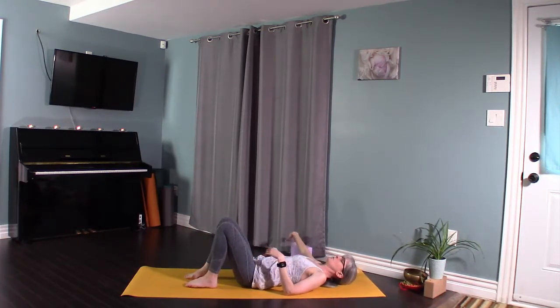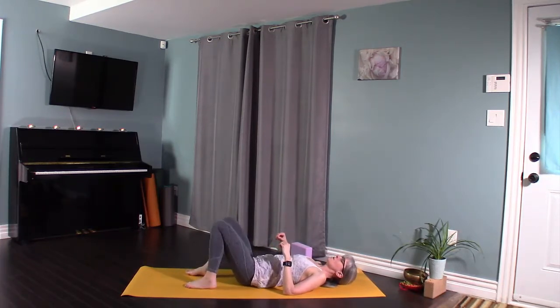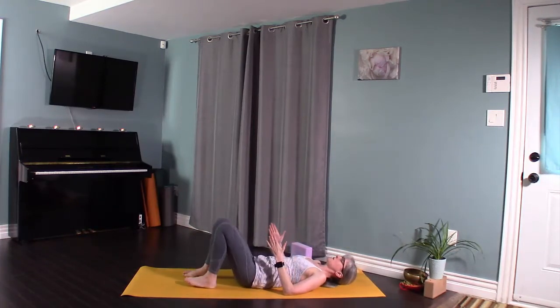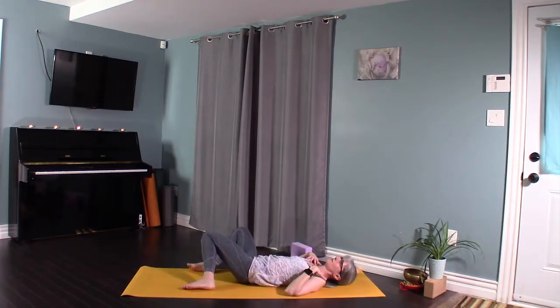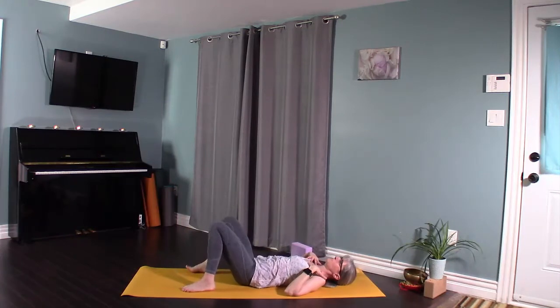Go ahead and take a few windshield wipers. So we're allowing our knees to travel together to one side and then the other, just nice and slow and gentle. Since we're playing with taking up space tonight, you may experiment with taking your feet further apart than hip width and allowing the windshield wipers to happen. Or just keeping soft through the shoulders, allowing them to melt towards the earth. And if you wish to pause at any side, feel free to do so.